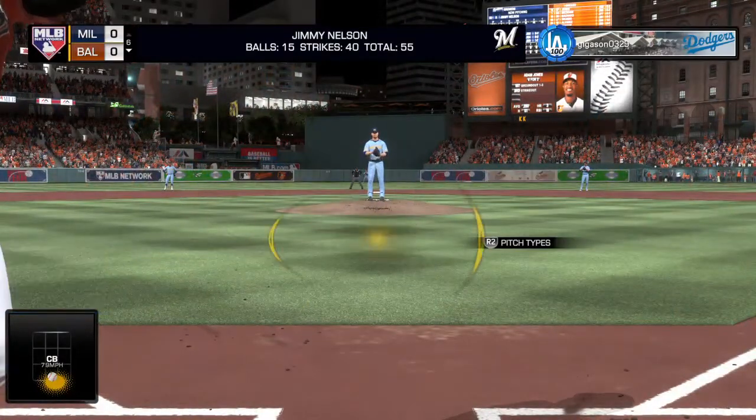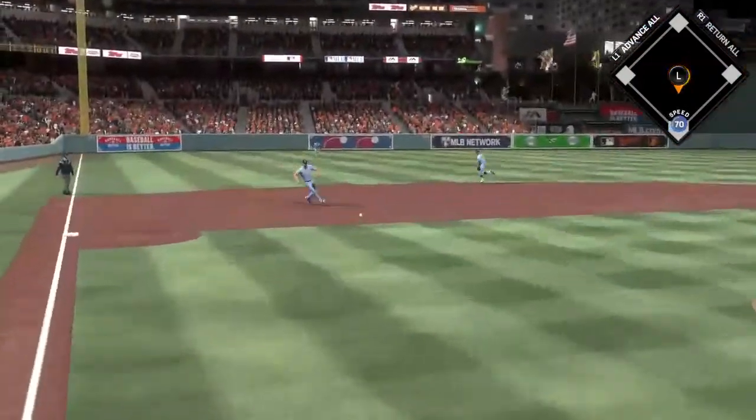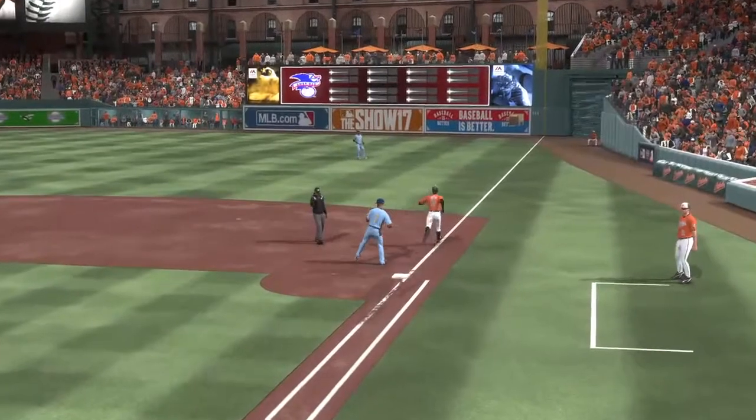Here's the center fielder now, Adam Jones. It's been an 0 for 2 effort for him to this point. Hit on the ground to third. Fielded cleanly. Throw in time at first for out number 2.